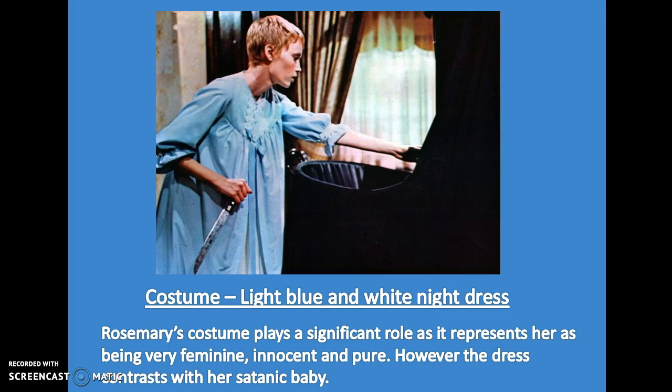Overall, the use of mise en scène in Rosemary's Baby has definitely shown me how to create effect through contrasting, which I will keep in mind when planning my horror film trailer.